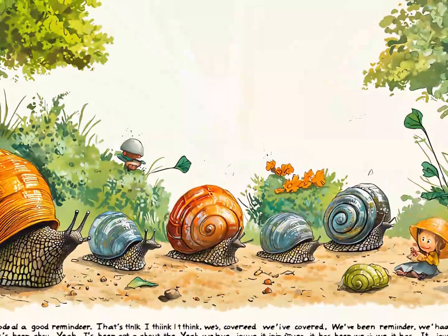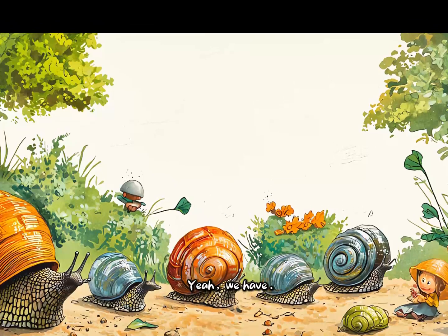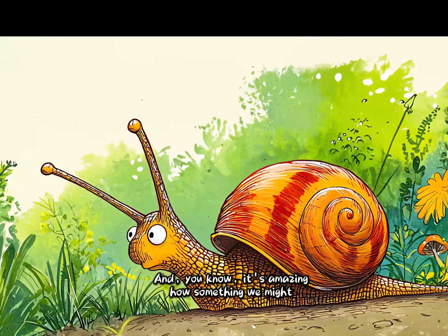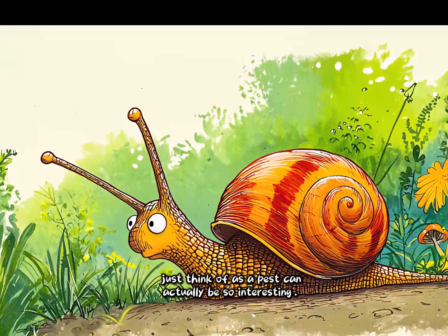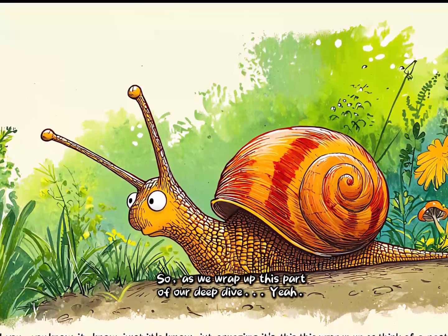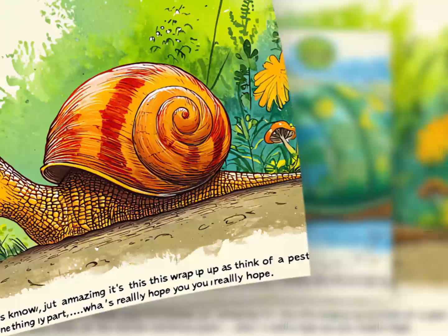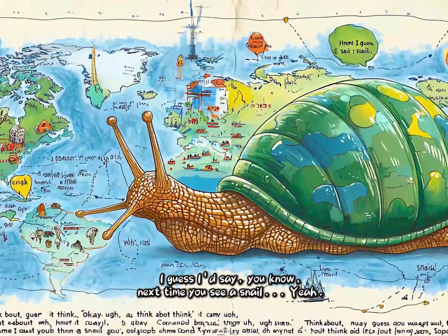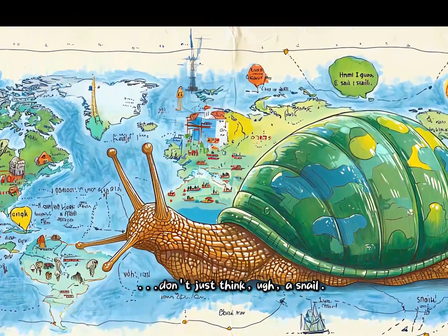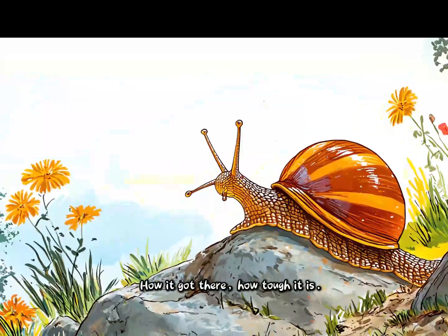That's a good reminder. I think we've covered a lot about the African giant snail today. Yeah, we have. It's been quite a journey. It has. And it's amazing how something we might just think of as a pest can actually be so interesting. It is. So as we wrap up this part of our deep dive, what's the one thing you really hope people will remember? I guess I'd say, next time you see a snail, don't just think, "Ugh, a snail." Think about where it came from. How it got there, how tough it is.